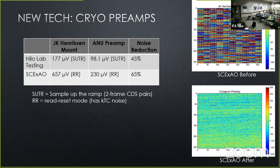And you might look at these numbers and say, well, this is still significantly worse than Hilo. And I would say yes, but these aren't comparable because this is in a different readout mode, and there are additional noise sources in the SPECKLE value. If I operate the Hilo setup in the same readout mode, then I get 211 microvolts. And the remaining difference between these two is likely due to the slight difference in temperature. We were operating at 85 Kelvin there and 60 Kelvin here, and that slightly lowers the noise.